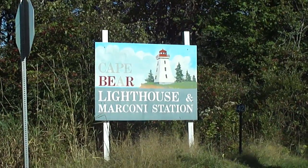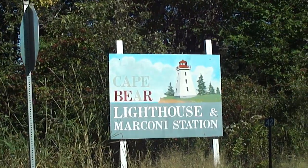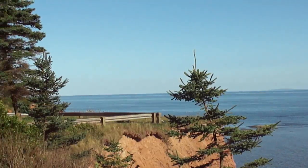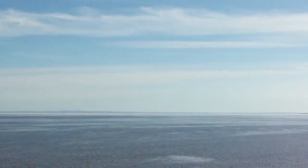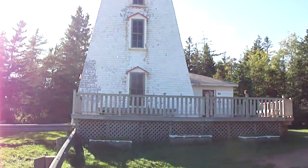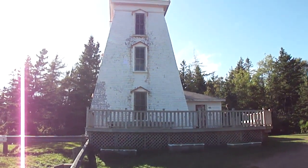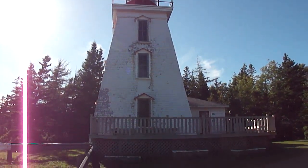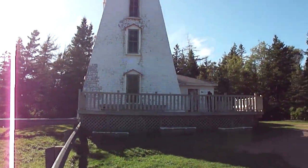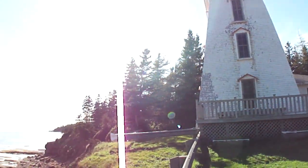Now here we come into the Cape Bear Lighthouse and Marconi Station. Here we are, we're at the Cape Bear Lighthouse, Prince Edward Island. Looks like it might be still working, but I don't think it's operating this part because there's a new bit over there.